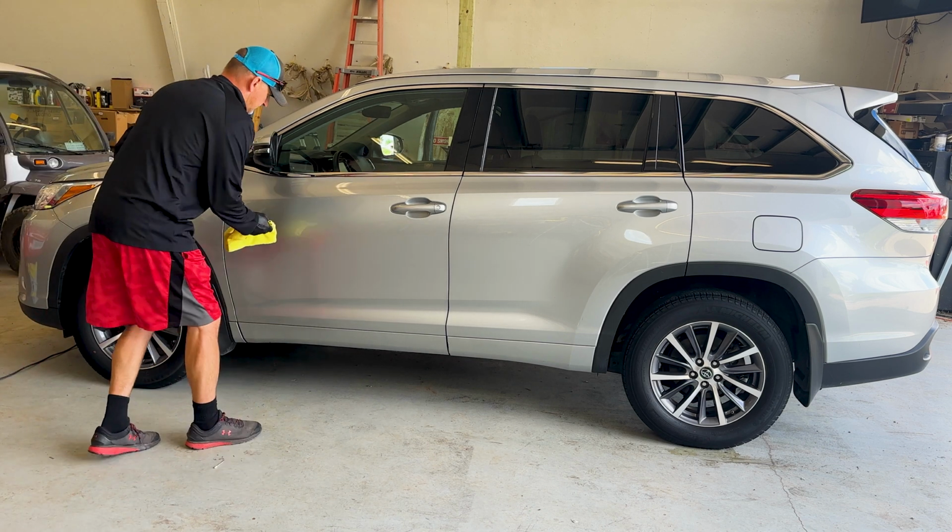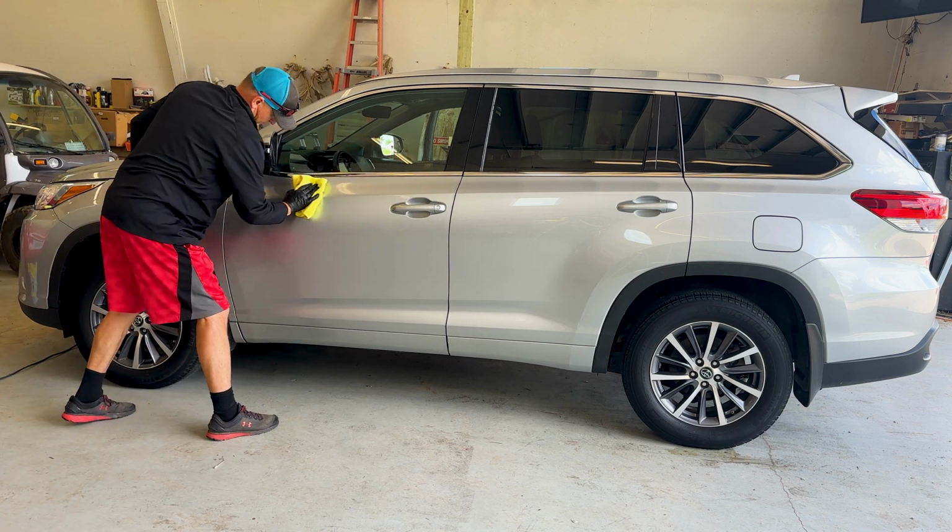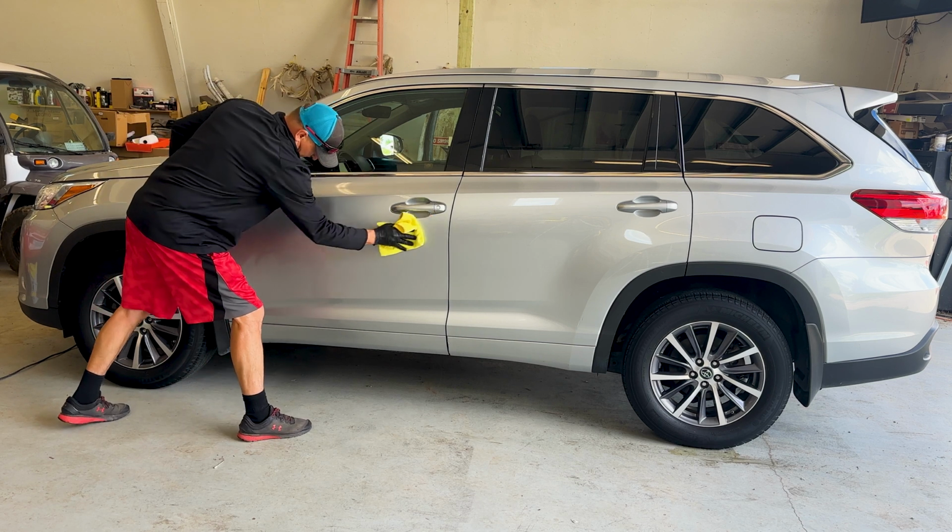The finishing touch of this detail is applying some Griot's 3-in-1 ceramic wax to leave the paint looking glossy and wet.